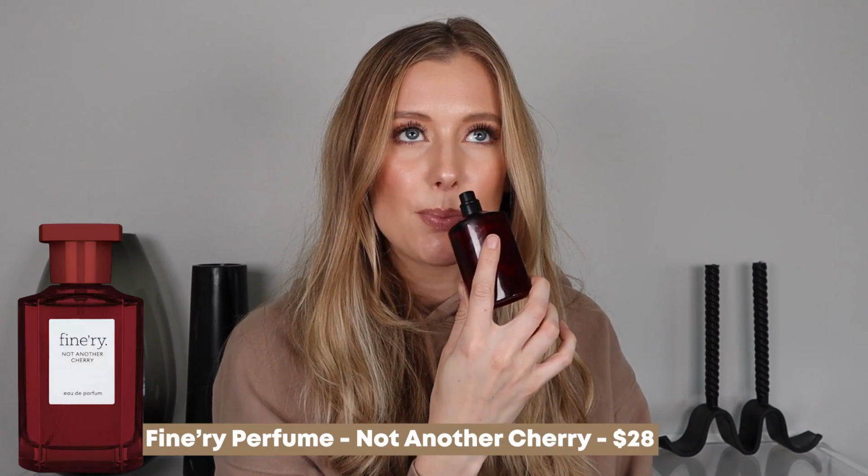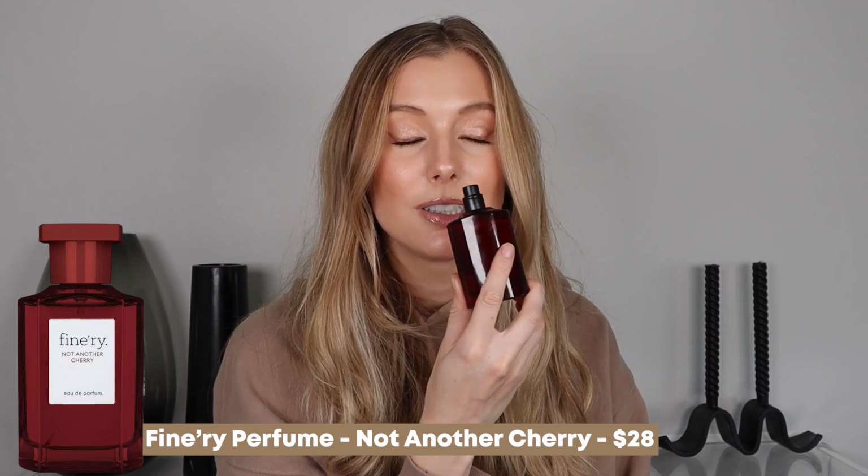So the scents that I picked up are Not Another Cherry, which is supposed to be a dupe for Tom Ford Lost Cherry. This has notes of wild cherry, rose, and amaretto, and I really like it. I don't have any fragrances that smell like this, just kind of seductive and cherry-ish.